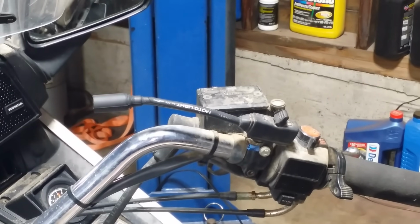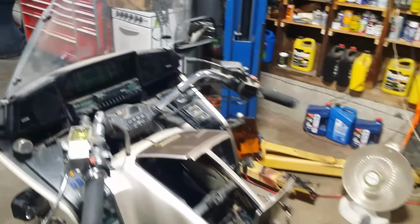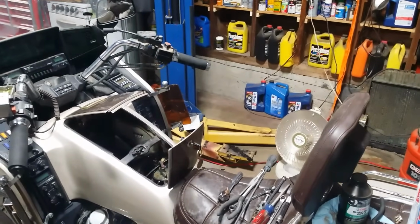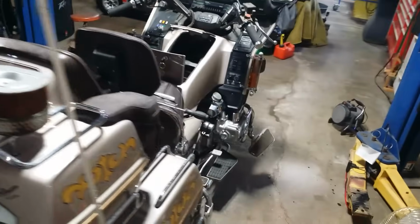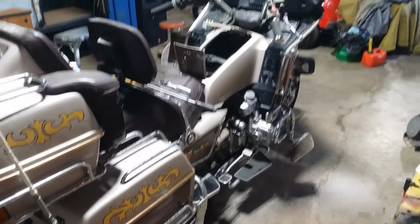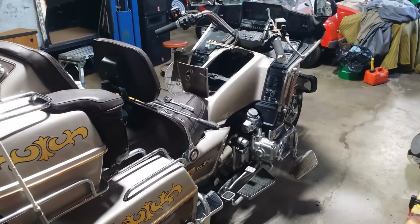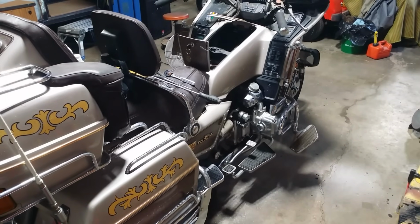And if you're not familiar, these 1200s have, when you hit the brake pedal on the right side, you get a front brake and the rear brake. And then the handlebar front brake is the other front brake. So there's a caliper on both sides of the front wheel, does 80% of your braking. You get one of them with the foot brake and the rear brake, then you get the other front one with the hand brake. That's how they work.